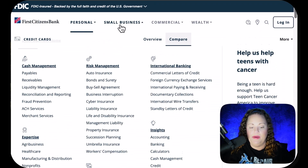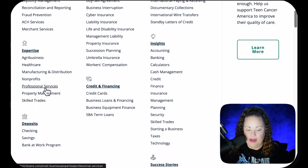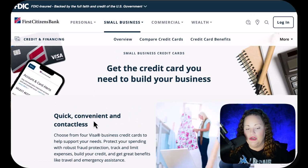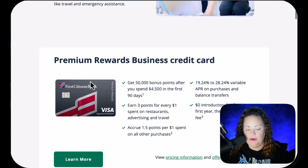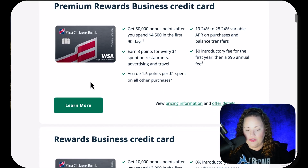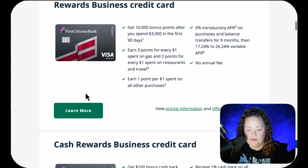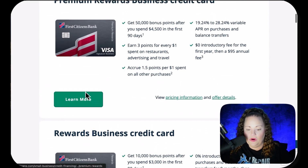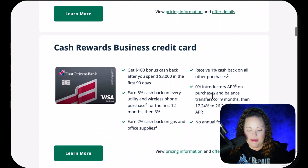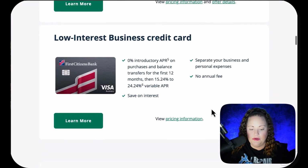And a lot of you may have never even heard of this bank, but that's the beauty of taking the time to learn before you just jump right into things, because this is an Experian bank. They're great for the business side. They're great for the personal side. They also have some business credit cards right here. You'll see that they also have some really good welcome offers as well. So whatever's best for you. A few of their cards will be 0% interest for, this one's 9 months. This one's 9 months. So mostly 9 months.